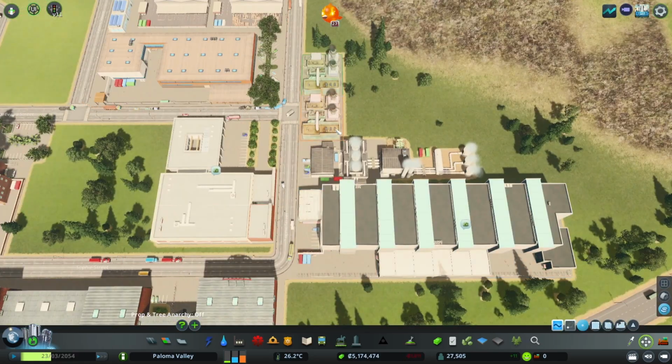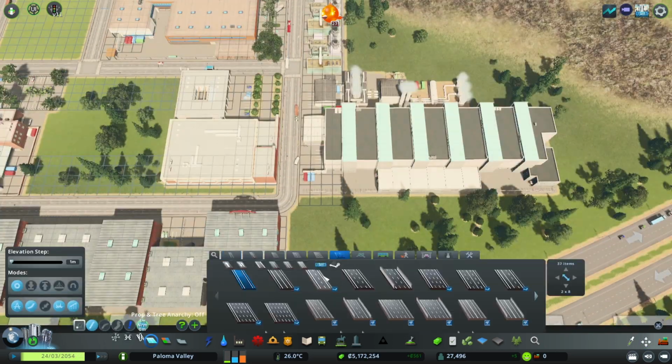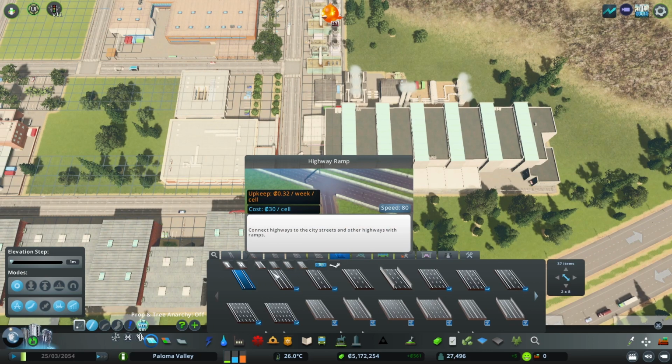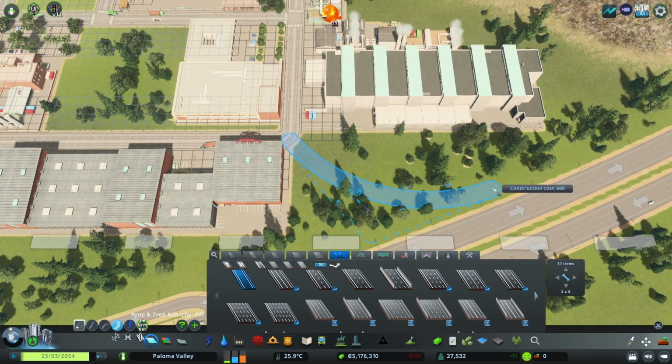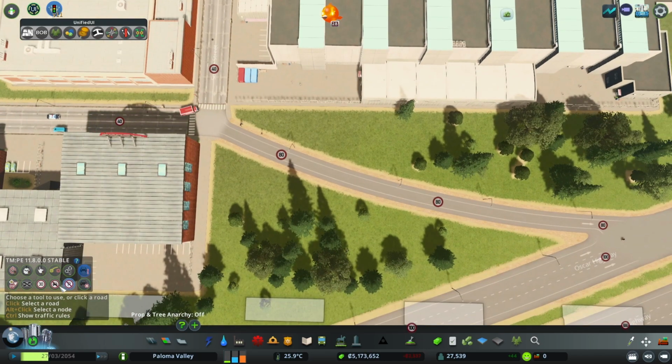So we're going to have to move all of this stuff along a bit so that we can get to this corner. And now let's grab a highway ramp, stick it onto this corner here and just kind of curve it onto this highway. And then let's do some lane rules here.